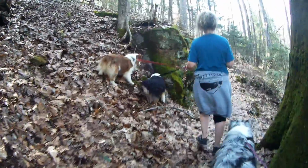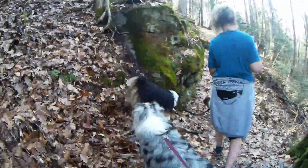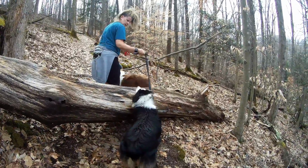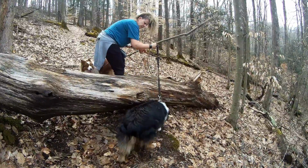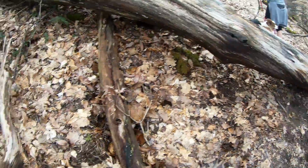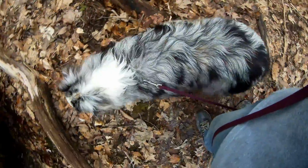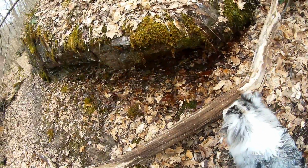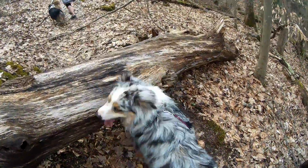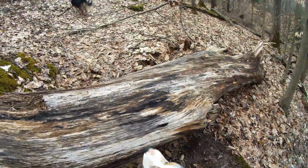This way? Not that way. I get here. Jump. No, okay. One. Sure you want to get in there, don't you? Jump.